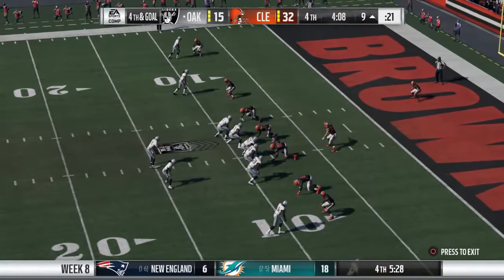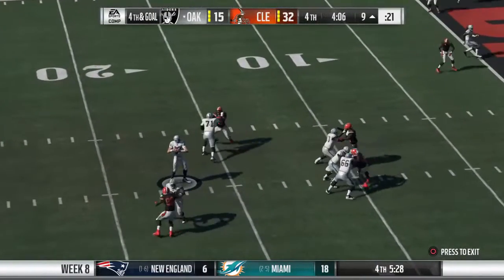Here we go now. Green. Got to try it here. He's back to throw.